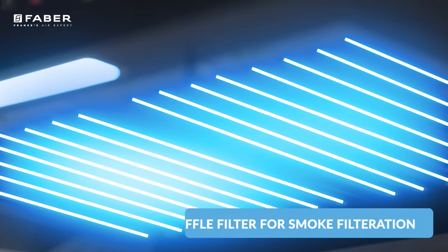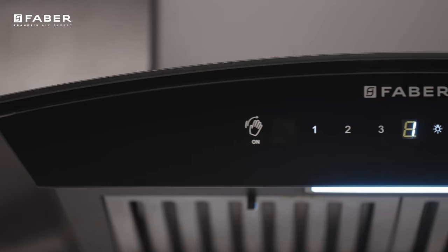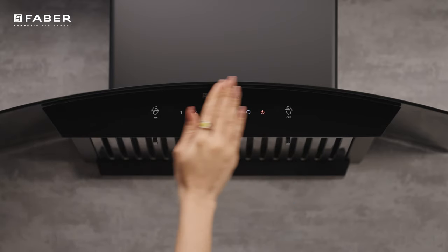Its Baffle filters give you one of the superior options for grease filtration. This sturdy and slick-looking kitchen hood will be a great addition to your cooking space.